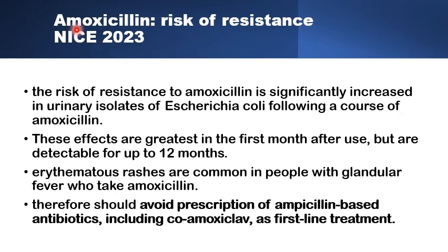Amoxicillin is one of the fastest-acting oral antibiotics and is also more palatable for children. But NICE 2023 had noted the increasing risk of resistance to amoxicillin. This risk is greatest in the first month after use, but is detectable for up to a year. In addition, of course, the use of amoxicillin in cases with glandular fever or suspected glandular fever is not advisable at all because of the erythematous rashes and reaction.